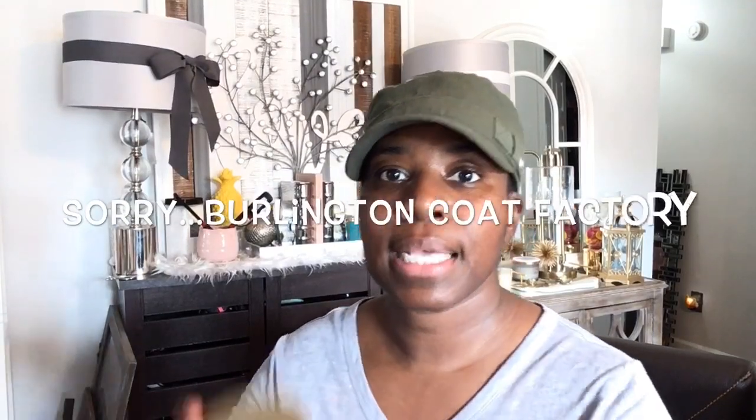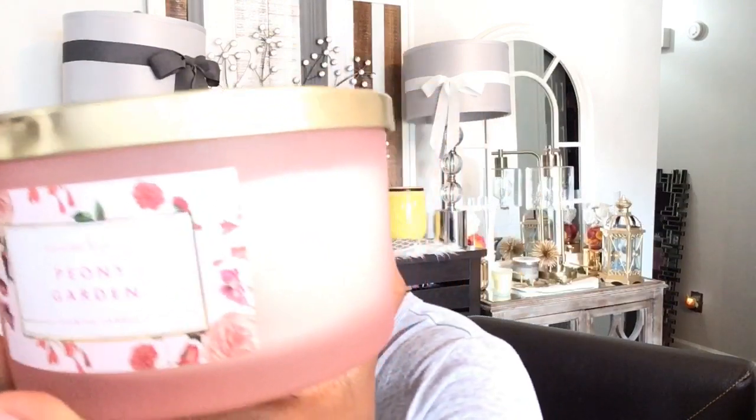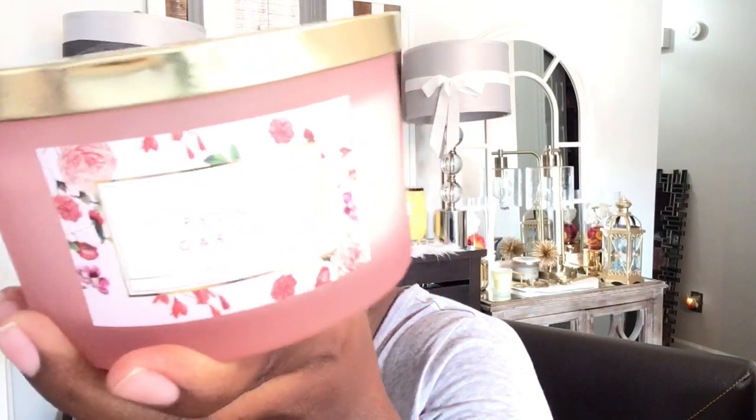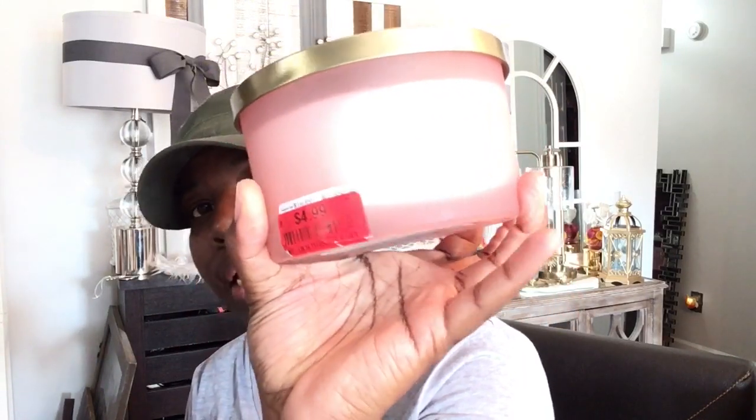And last but not least, I want to show you this beautiful candle that I got from Home Goods. It says Peony Garden. It's pink with a gold top, and it was on clearance for only $4.99.